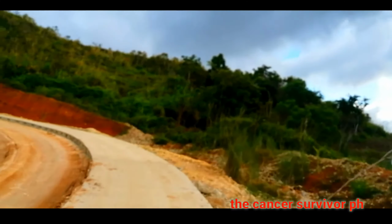And very nice. Very refreshing. It's really overlooking the area. Wow.